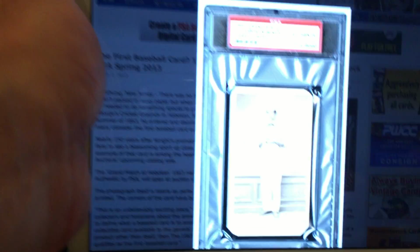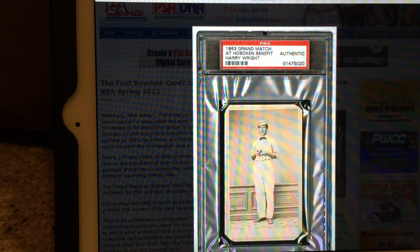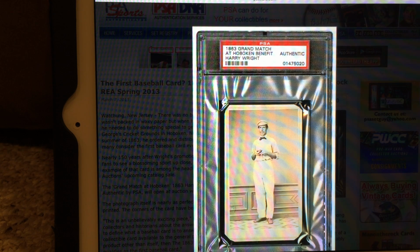Starting off with this card, which is from 1863. Keep in mind that baseball in the 1860s is still gaining popularity, and photography is still new. They started to include trade cards as a way of promoting companies' business. This is the 1863 Harry Wright at Hoboken benefit, which was to get patrons to come to the St. George's cricket grounds in Hoboken, New Jersey.